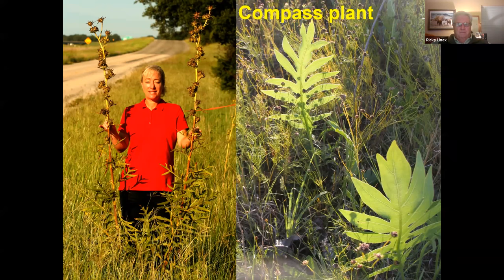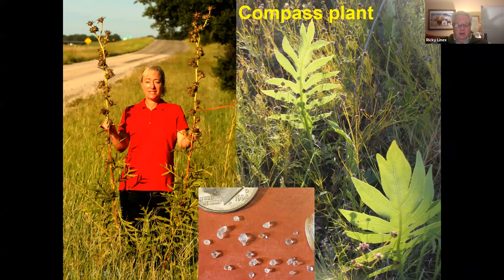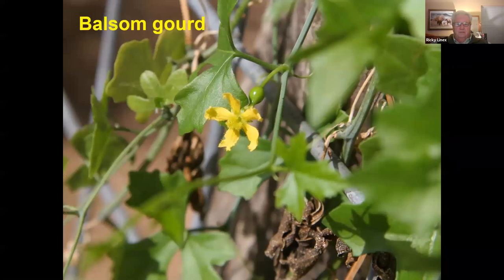Inside every one of those flower heads, when we harvested the seed out, there are these little rosin droplets, I call them diamonds. They look like crystals, and they're in those flower heads as well as in the stems. Interesting feature there.